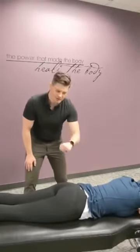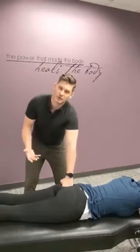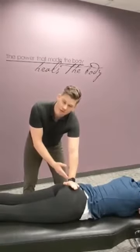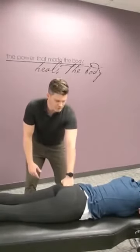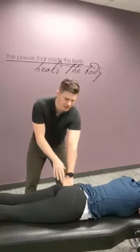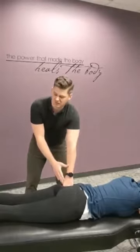Kelsey will actually make a fist like this, and she can go directly into the tissue too. It's whichever one is more comfortable for you. For some folks, a palm contact is going to put a lot of pressure on the wrist. For other folks, if you do the fist and it's just that straight angle, that straight vector, it takes a lot of that pressure and evenly distributes it so it's not so much on your wrist.